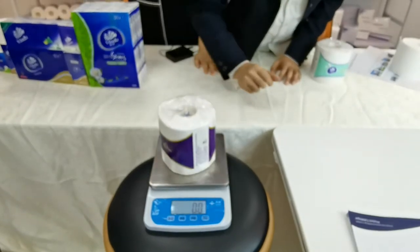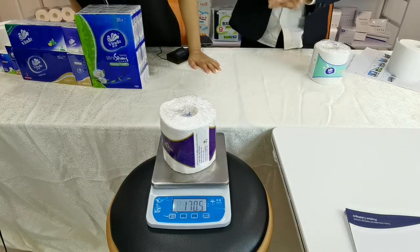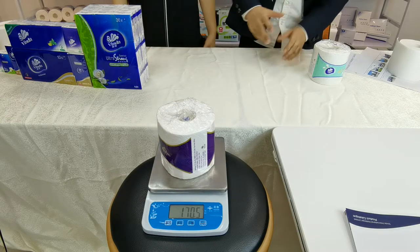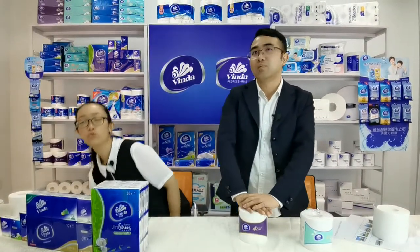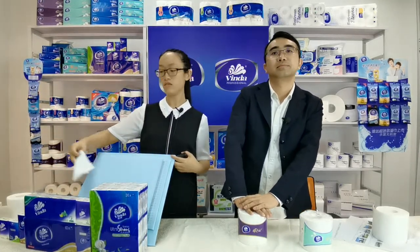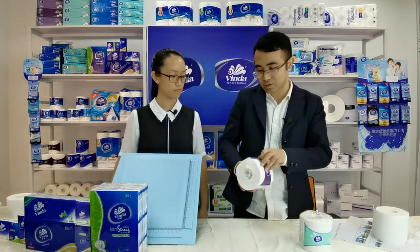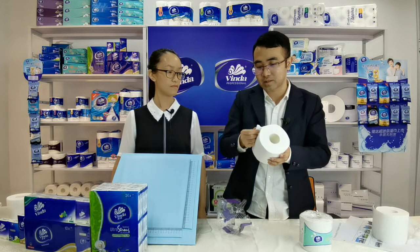This product is 160 grams for the net weight, and then we test it, it's 170, because that includes the core and also the plastic bag. So this is 4-ply, made from 100% virgin wood pulp, flushable, with no fluorescent additives. How about we test the size of the product? But before we test the sheet size, I want to show the improvement to our friends first, because I think this improvement is very nice.